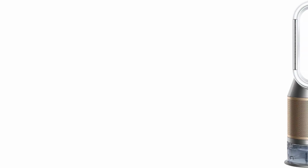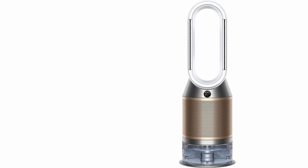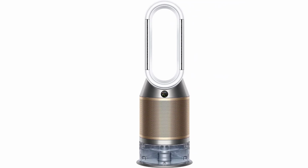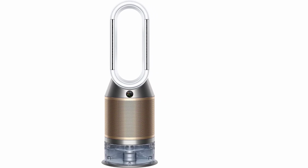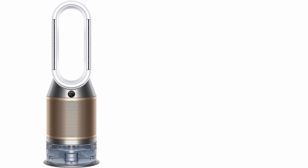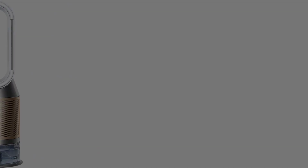Once set up and turned on, this model starts on auto mode, but you can also set it to different levels with a desired humidity level. We found it easy enough to switch between the levels on the remote control, and a small screen displays the current level and humidity. We also really enjoyed the magnetized remote, which attaches to the top of the humidifier.